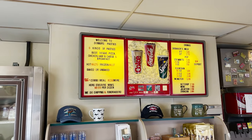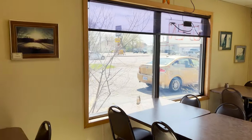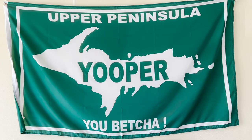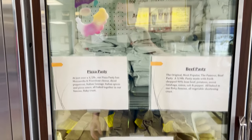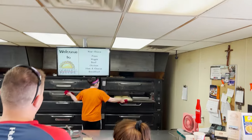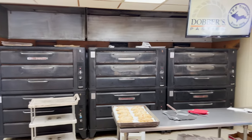We're starting our day in Escanaba, Michigan, and our first meal is kind of a British tradition that's made its way to the Upper Peninsula. It's pasties. And pasties are basically calzones with a bunch of other delicious toppings inside, like beef and potatoes and cheese and other vegetables. So we got two pasties right here. We got a ham and cheese pasty, and the most popular, the more traditional one, the beef one.